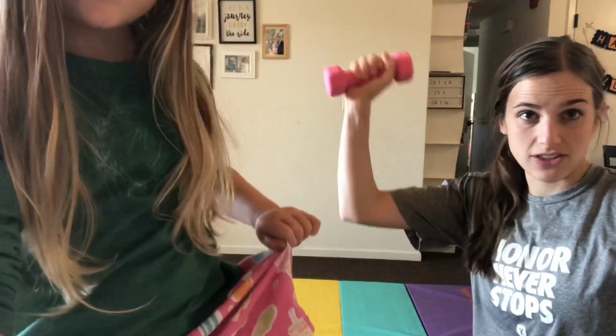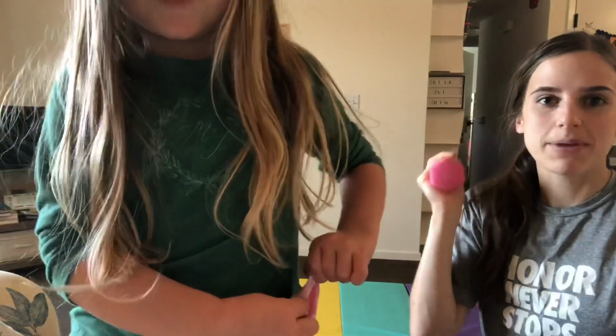Having a pink day, pink. Guess who chose the color pink for today? Rosie. I have a pink weight. I use this to exercise. I've got my pink. Rosie's got pink shorts. Do you guys have something pink in your house?